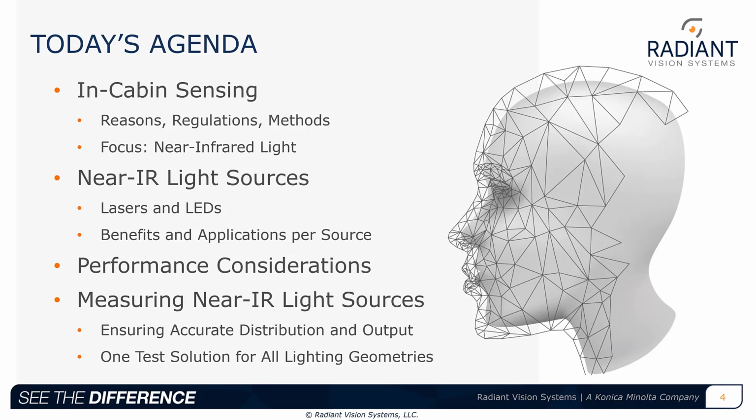Okay, so for today's agenda, we'll cover the following. We'll start off with in-cabin sensing. We'll look at the reasons, regulations, and methods for various sensing technologies. We'll then merge the focus over to near-infrared light, which is the basis around this presentation. We'll look at near-infrared light in regards to the technologies that are utilized, primarily laser and LEDs, and then we'll look at the benefits and applications that each one of those technologies are well suited for.